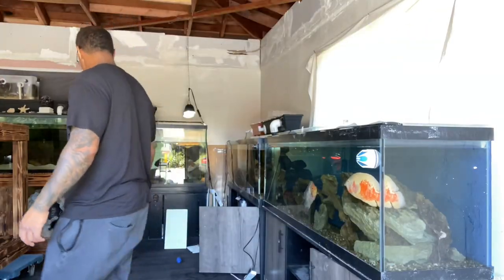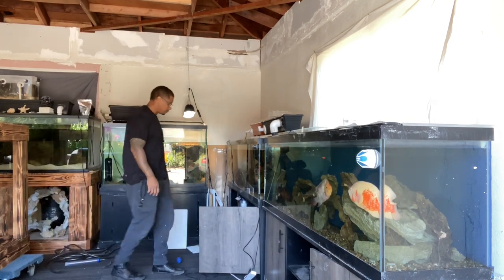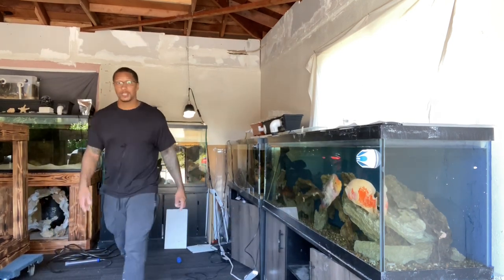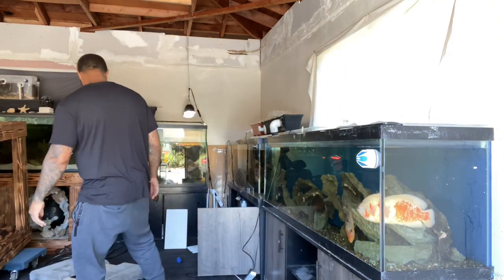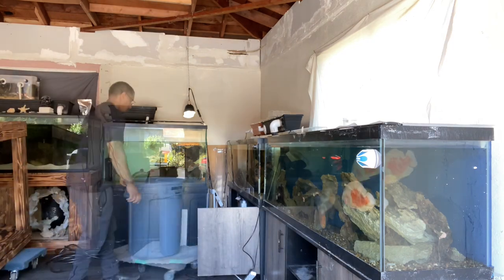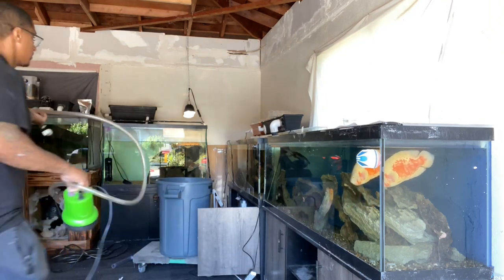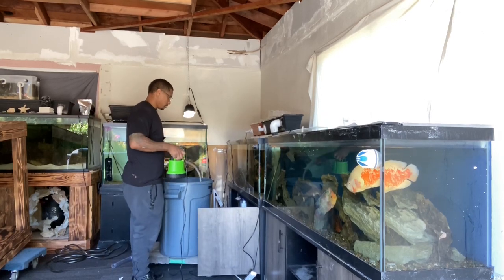Now that that's done, let's go ahead and start the drain. I'm gonna actually use these dollies right here. This pump is gonna make this pretty fast.